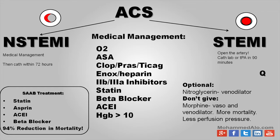The next thing you got to give them is another antiplatelet agent. So aspirin is the first antiplatelet. The second one is either clopidogrel, prasugrel, or ticagrelor. The prasugrel is Effient and ticagrelor is Brilinta. Those are the newer agents. They've shown some superiority compared to just clopidogrel, and especially ticagrelor. Brilinta is my favorite one at this time.